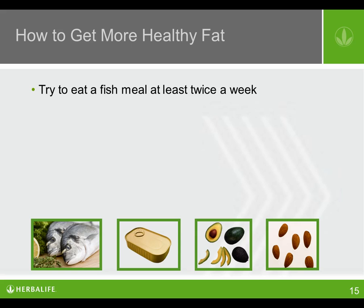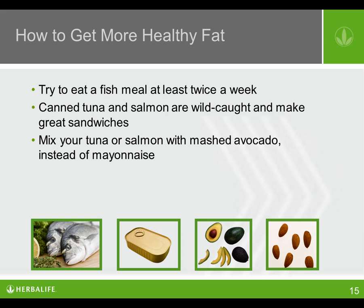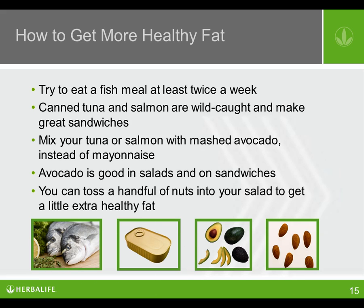Try to eat a fish meal at least twice a week to get the benefit of healthy omega-3 fats. Since you should cook fresh fish within 24 hours of purchase, you might find frozen fish more convenient. And frozen scallops or shrimp are delicious in soups and pasta. Canned tuna and salmon are wild caught and make great sandwiches. Try mixing your tuna or salmon with mashed avocado instead of mayonnaise for a healthy sandwich filling. Avocado is also good in salads and on sandwiches. Finally, you can toss a handful of nuts into your salad to get a little extra healthy fat.